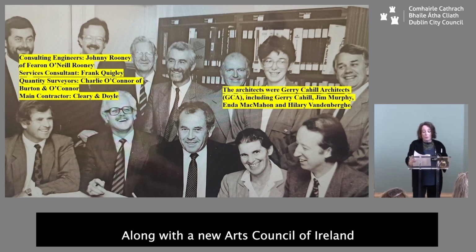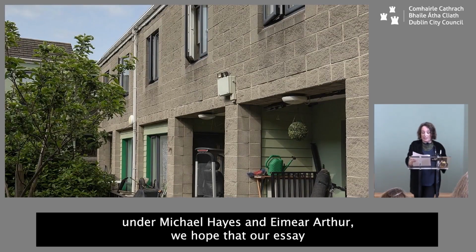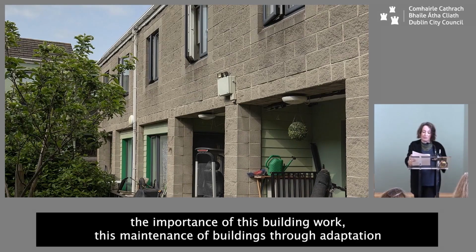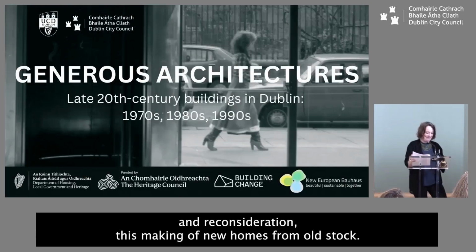Along with a new Arts Council of Ireland research project into Gerry Cahill's practice under Michael Hayes and Emer Arthur, we hope that our essay in Volume 3 of More Than Concrete Blocks goes some way in establishing the importance of this building work, this maintenance of buildings through adaptation and reconsideration, this making of new homes from old stock. Thank you.